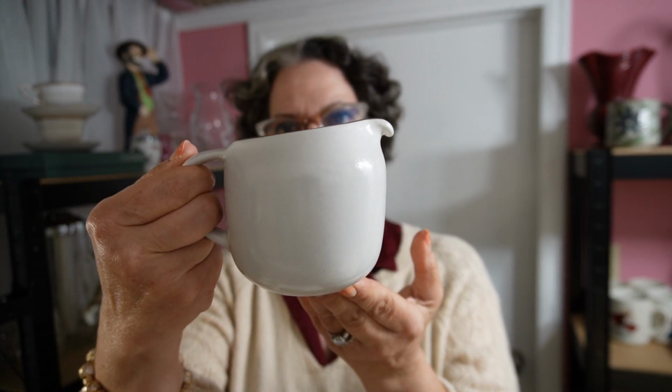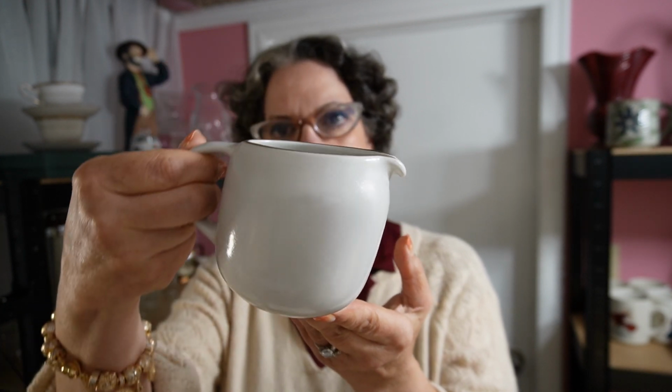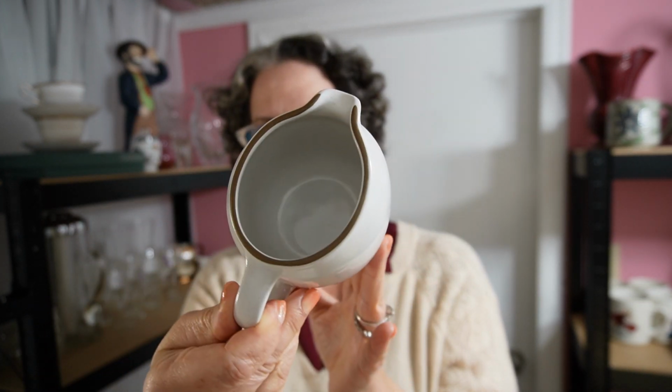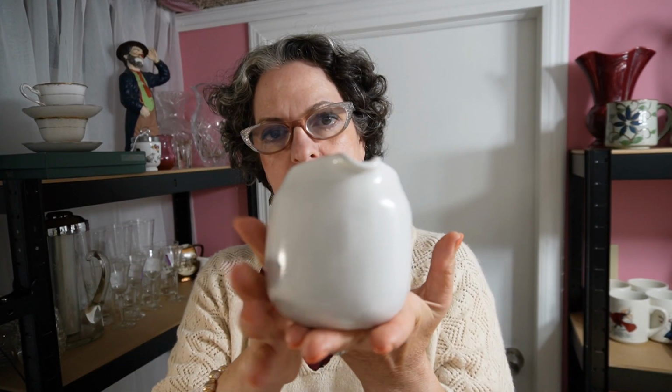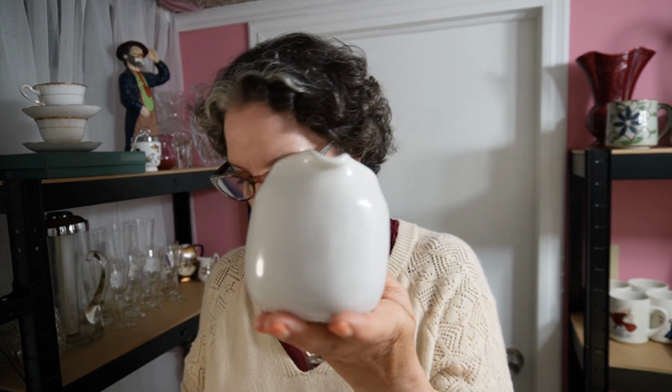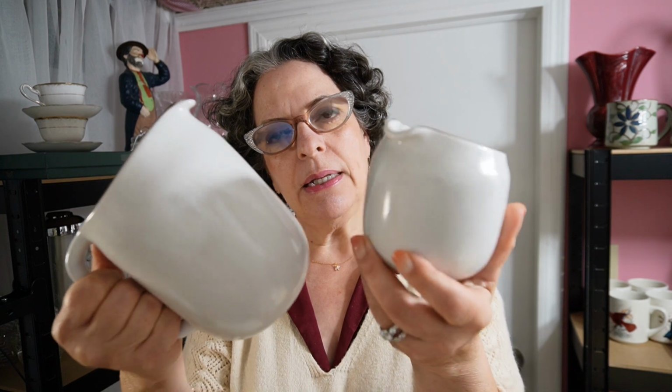It pours. It's got the perfect amount, and the weight is there. It's just perfection in terms of the way it's handled, the way it's made, the amount that you put in it. It's not too much, too little. There's so much thought that goes into these pieces. That's how you know that these are serious artists who think about the pieces that they create.